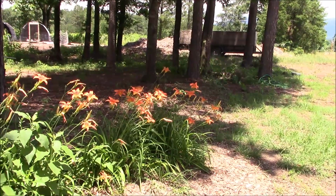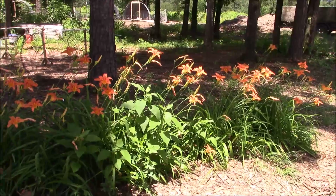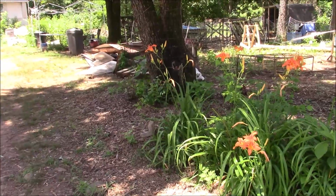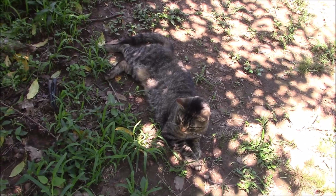I counted them almost every day last year, and I bet I got more blooms on a daily basis this year. They're doing cool. I've got another patch of them too, but whatever. Grumpy photobomb. I almost didn't see you there, dude. Sorry.